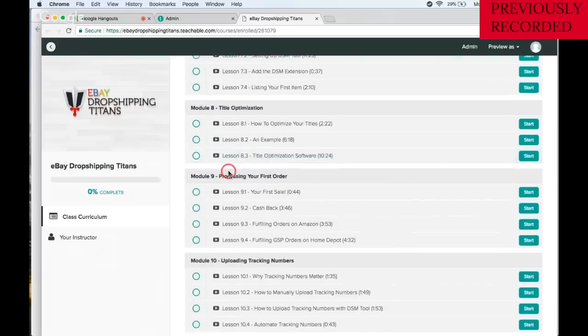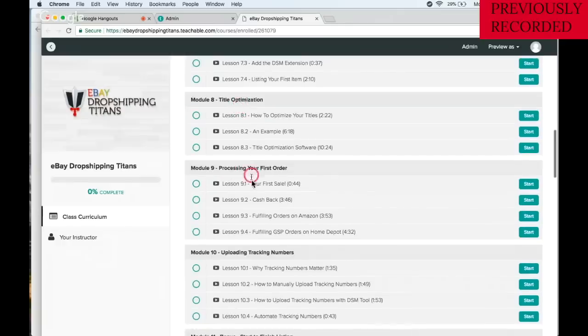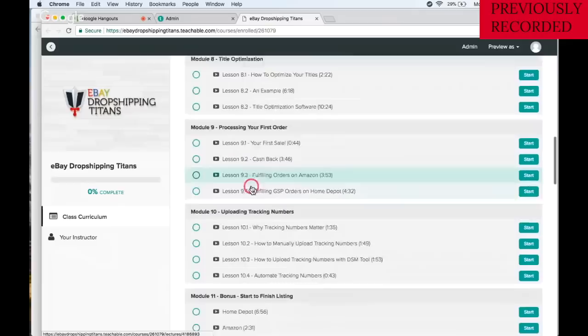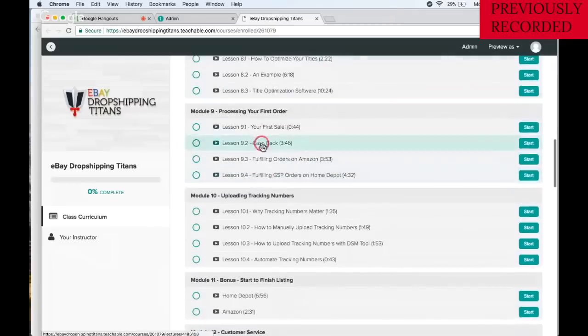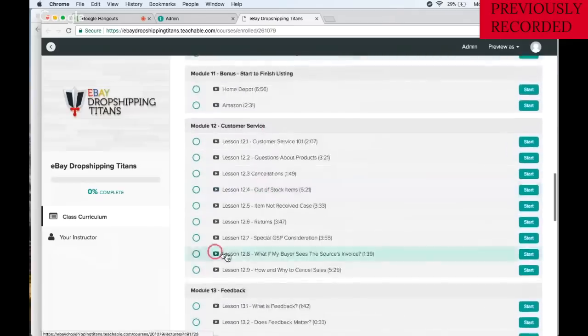I see people selling the same item with different titles, completely different keywords, and they have completely different prices, and yet both people are still selling them because one person, even though the price is higher, has a better title. So that really tells you how important these titles are. And then, of course, to show you how to actually process the orders, what to do with tracking numbers, customer service. You really want to stay on top of this.